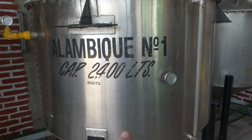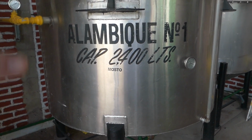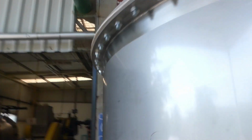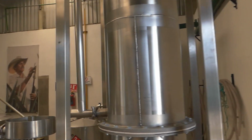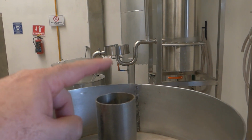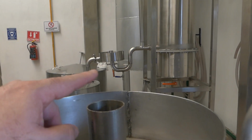What happens is they'll put the spent mosto into alembic number 1, and then they'll heat the mosto up, the dead mosto, and evaporate the alcohol out of it. The alcohol will rise up this tower and go into that pipe at the top, and then it comes into the building here, where it comes down this cooling column and is converted back from a vapor into a liquid. It comes out this pipe here in liquid form, and they normally will float a hygrometer in here that will tell you the alcohol content of what's coming out of the still.